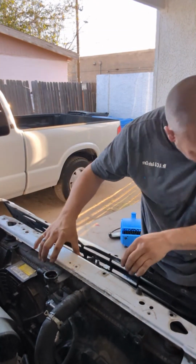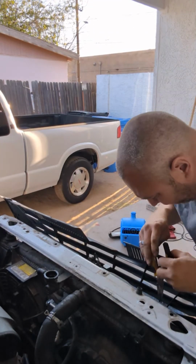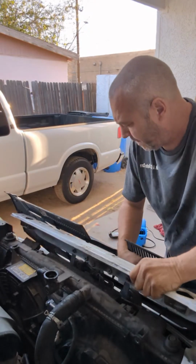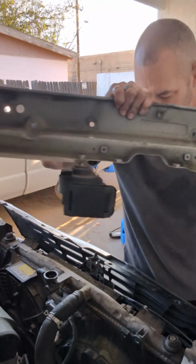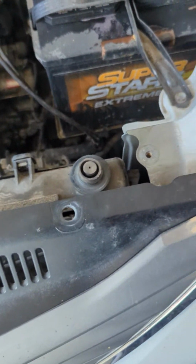Okay. Slide it. Always some stuff in the way you gotta look for to take out. Okay. Bam. This is like the most important part right here, because now the whole top is free. Everything will come out so much more easier.